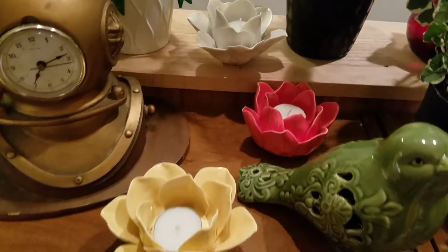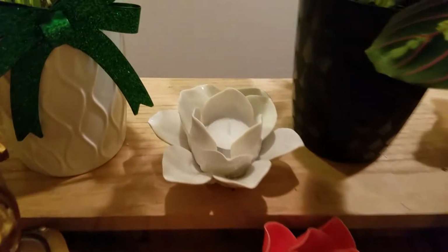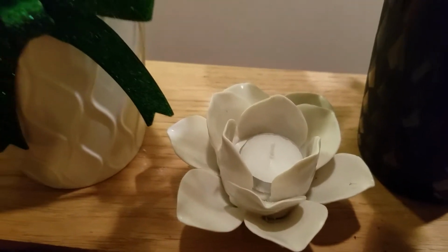There's some more of those flower handmade tea lights.